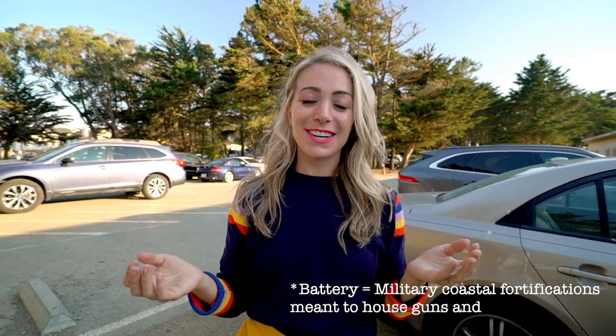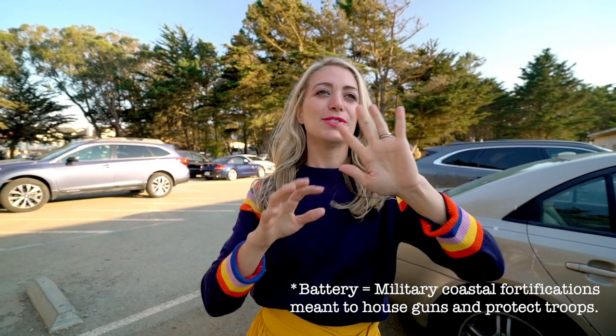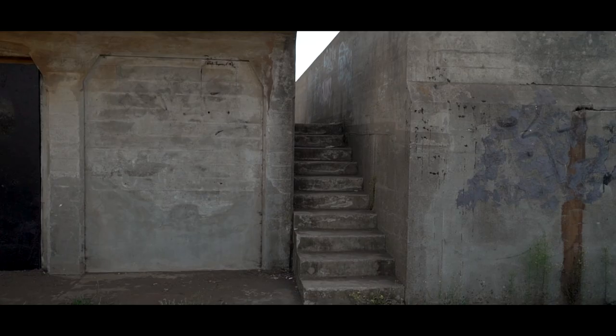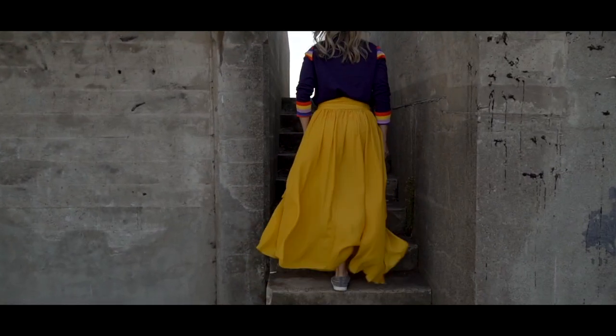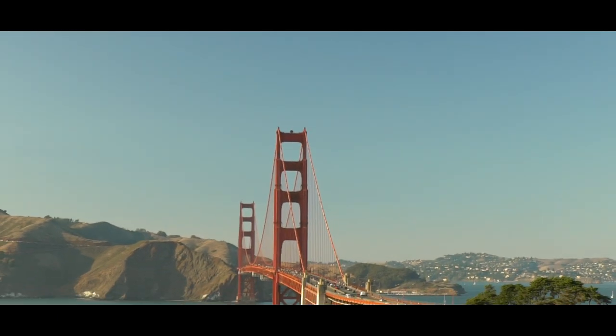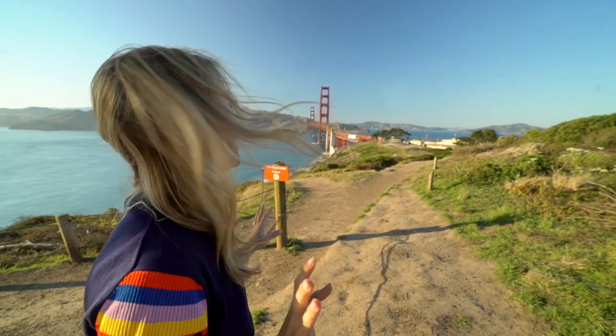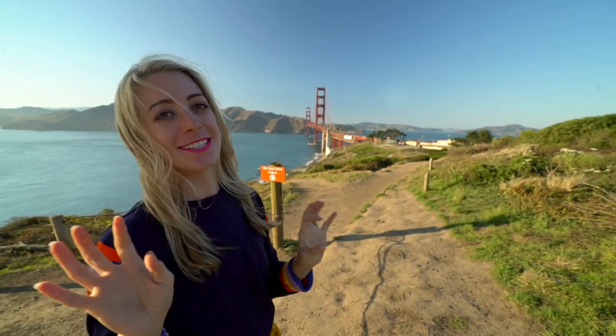Favorite parking lot, the Golden Gate Overlook parking lot, for our 3rd stop on the Golden Gate Bridge tour. This one is a little bit harder to find. It's got a little bit of a hike over some old batteries that are left here from the military, but it offers these sweeping, expansive views of the Marin Headlands and the bridge from a side profile. To find it, you want to put in your phone Battery Godfrey. This is worth the little hike, and if you can find this spot, it's almost always totally empty, so I highly, highly recommend putting this one at the top of your list.